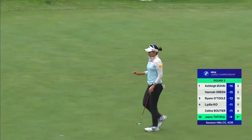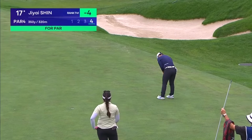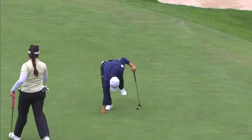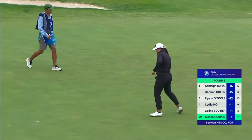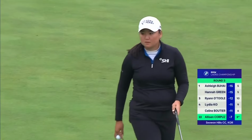Oh, out in 31 for the Thai star. She's 10 under par and after finding the bunker. Nothing's too much trouble for Ga Shin. Oh, she has. Well done. She's inside the top 20 now.